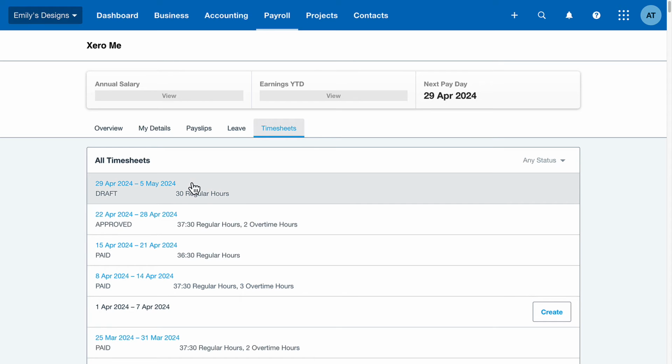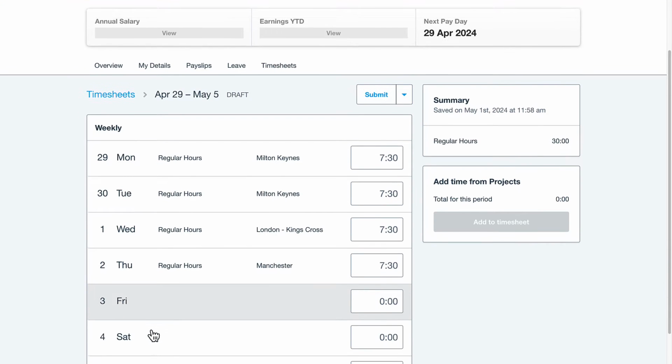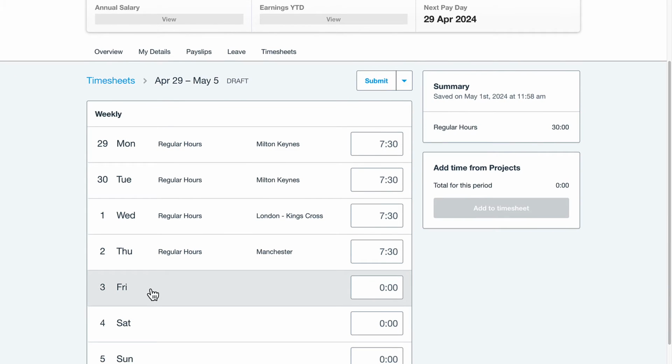And actually, the timesheets that we have access to would be in relation to the calendar we've assigned to our employee. So I'm a weekly paid employee, I can see weekly timesheets. And actually, I've already got one which is partially completed. It's sitting in draft status, so we're going to open it up and complete it now. Now I can see that Monday through to Thursday already have hours assigned, but I do need to fill in my Friday hours for this week.